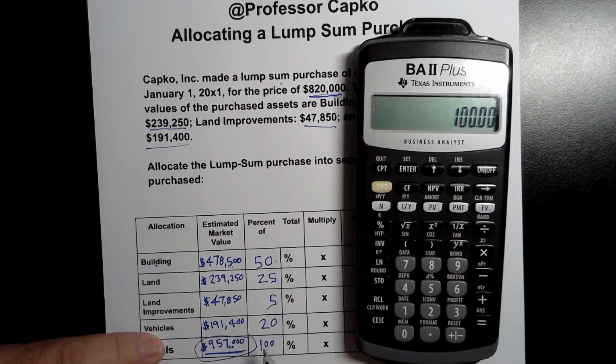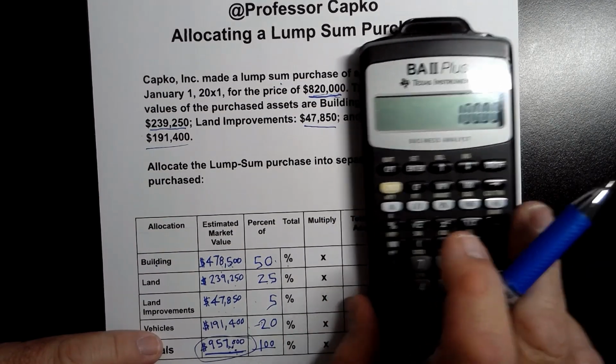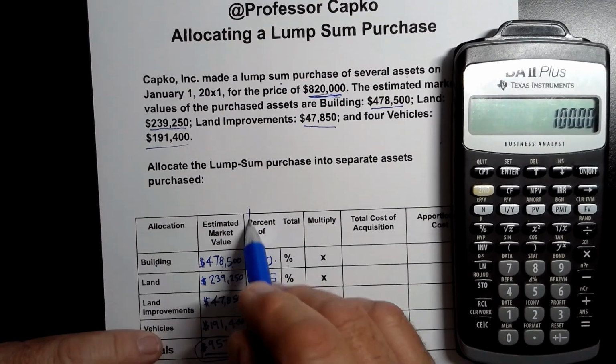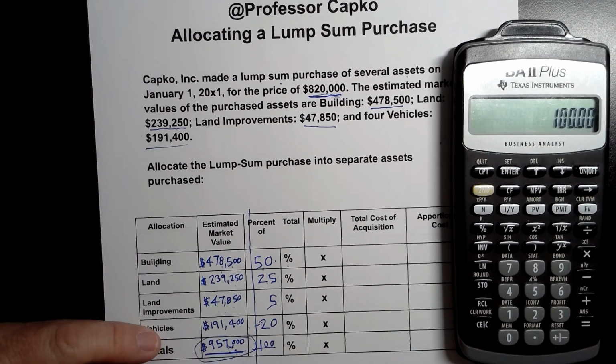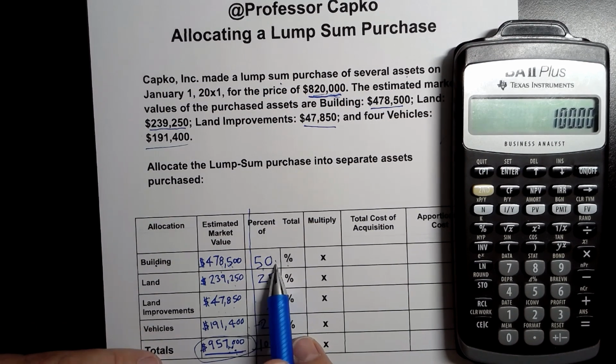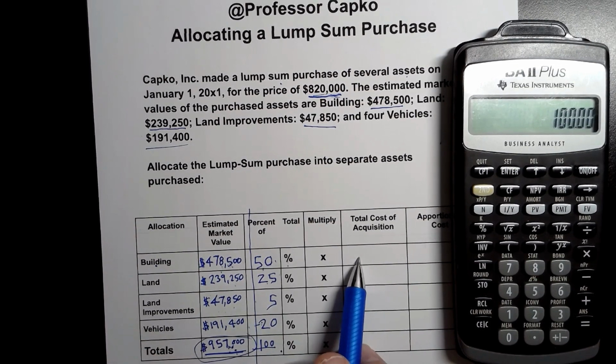So 100% is this amount, and this is the percent each of these represent of that. So far, so good? Excellent. Now we're going to take these percentages. I'm going to cut this off here because I don't really need to worry about these anymore, because these were just estimated values. They aren't going to be that relevant anymore because what we chose to get from those is these percentages, and that's what we need to multiply by the total cost of acquisition.